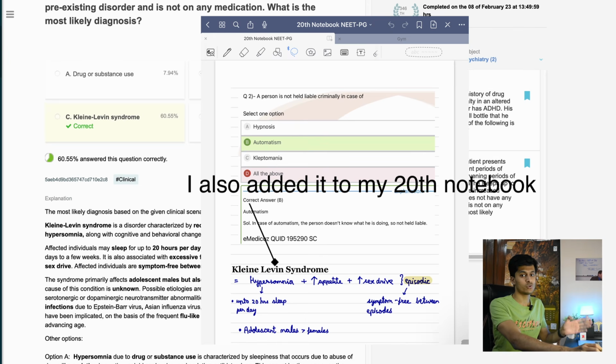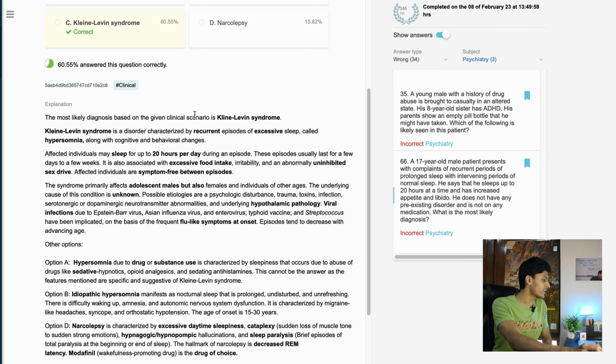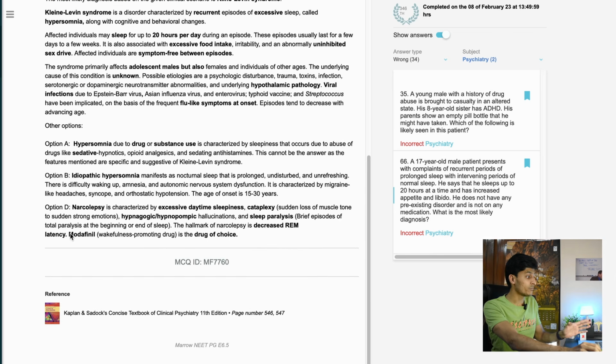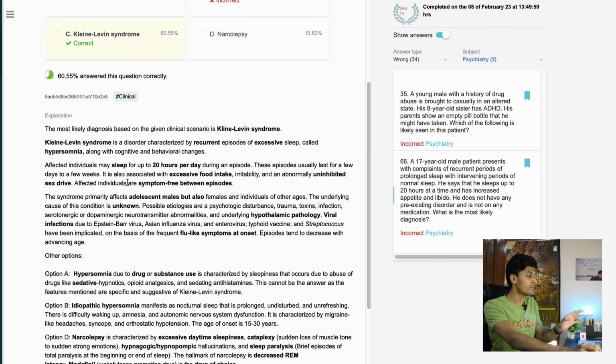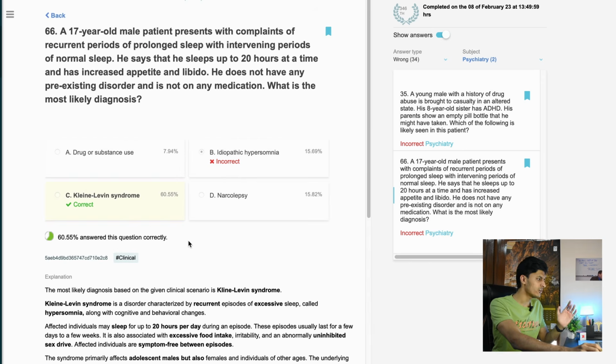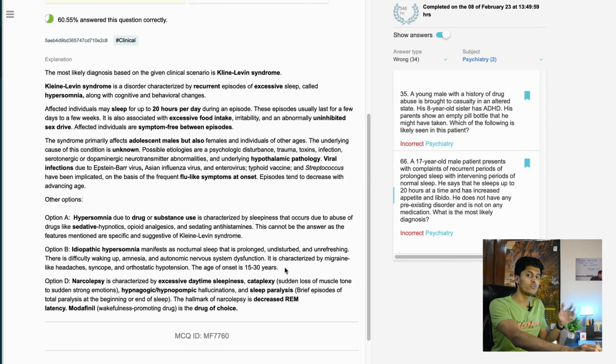So since in this question I don't know the fact, I would like to read the whole explanation of this question to know what it is. So here is given Klein-Levin syndrome diagnosis, what are the characteristics of it, and then what are the additional features, and then the other options, what they are and why they're not the answer. So first I'll read the whole explanation of Klein-Levin syndrome and then I'll also move to option number B because I had marked option B, so why that is not the answer. Now idiopathic hypersomnia also is characterized by difficulty waking up, amnesia and ANS dysfunction, which are not really found in Klein-Levin syndrome. Klein-Levin syndrome has increased appetite and libido additionally. And so in such factual questions, it is better to read the full explanation and your wrong option as well to know why it was wrong.